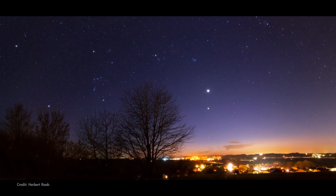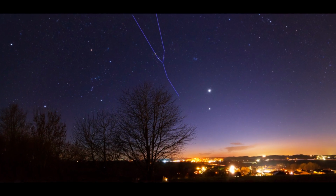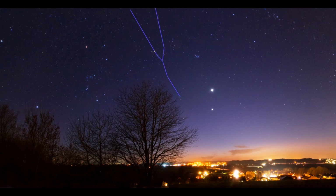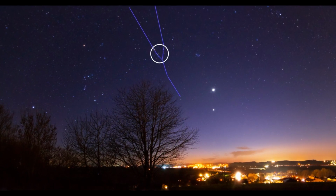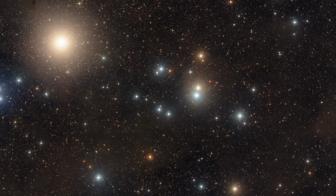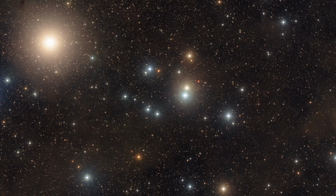Look high in the southwest on March evenings and you'll find the tall, Y-shaped constellation Taurus, the bull. And at the center of Taurus, forming the bull's face, is a group of stars known as the Hyades star cluster. It's the closest open star cluster to our solar system, containing hundreds of stars.